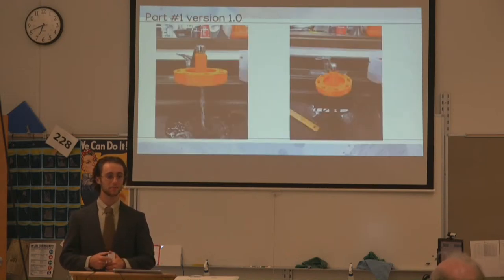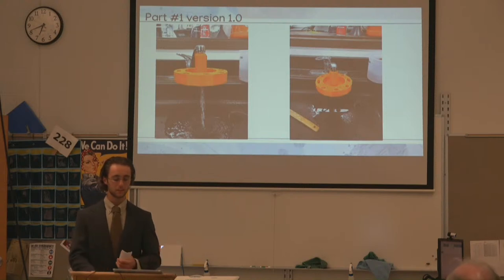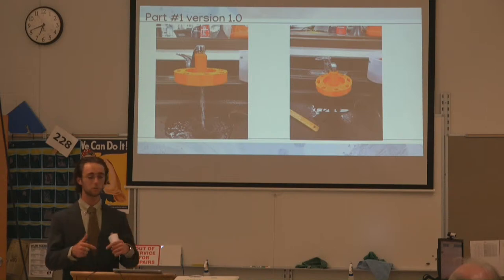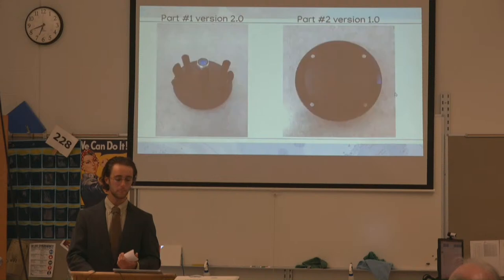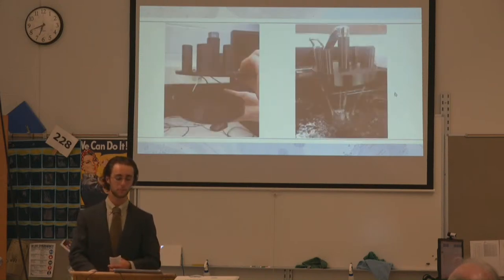And so I had to cut it down because it was a little bit too bulky, a little bit too much material that made the part. So this is it hooked up to the sink, and not that great because a lot of the water was flowing through. So I made a second version of my part 1, my first version of my part 2.